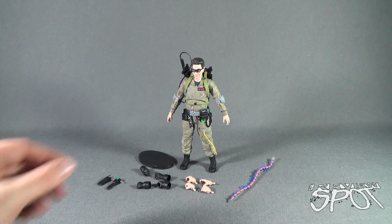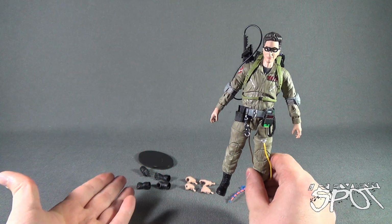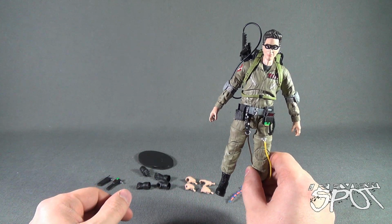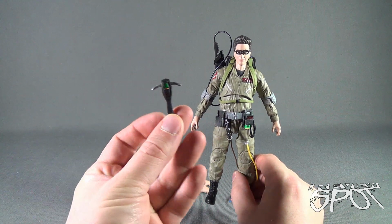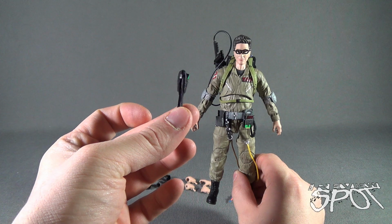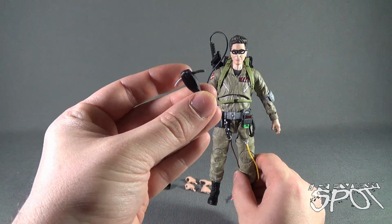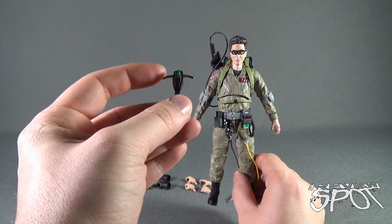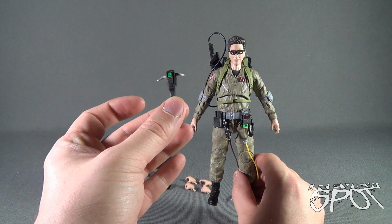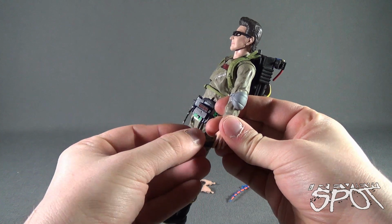Now that we've got Egon out of the package, let's get a better look at the figure. He comes with pretty much the same variety of accessories that came with Pete, Winston, and Ray. I guess the only exception to that is he also comes with a PKE meter. The PKE meter is a kind of softer rubber, which is good, especially with these little side extensions. I would worry that these would break, but no, a nice soft rubber. And then you can go ahead and get the PKE meter in his hand.